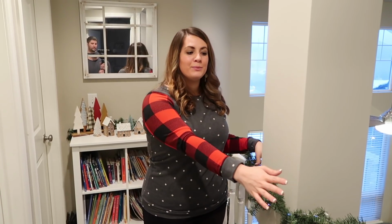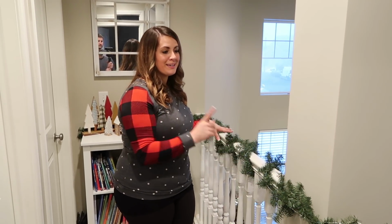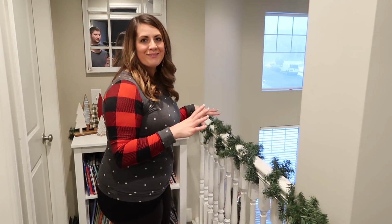Okay, so now we are upstairs, and I don't usually decorate the playroom or the boys' bedroom for Christmas. I just kind of keep that out in the main living area. But I did want to bring a little bit of Christmas up here, and so I've again just kind of wrapped the garland. I did run out of the bell garland, and so I just have the greenery and the lights up here. But I still think it looks really nice and festive up here.